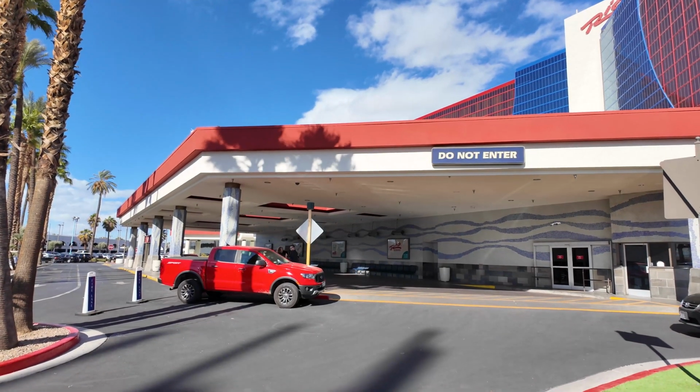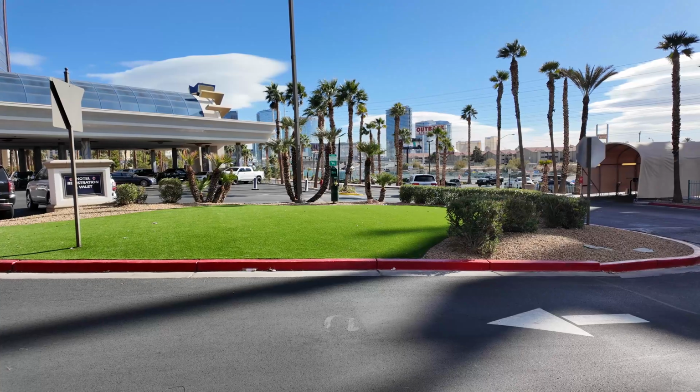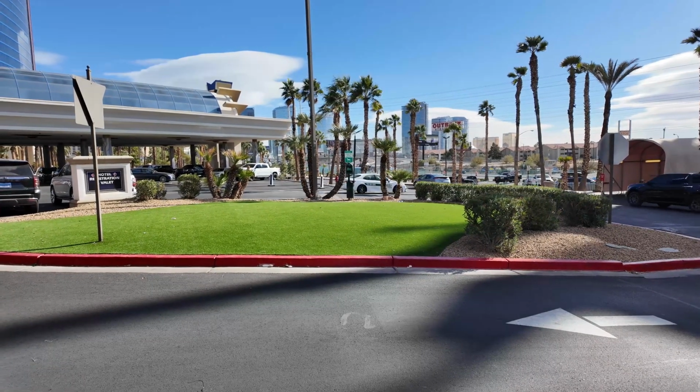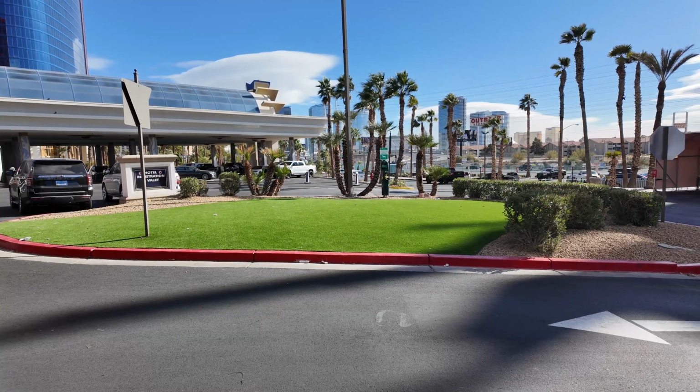Rideshare pickup is just over this way by the front entrance, by the Ipanema Tower. And if you're looking for a dog-friendly area, there is this dog-friendly area. Pick up after your pet. They got bags and stuff and this little turf area for you to have your dog do their business.